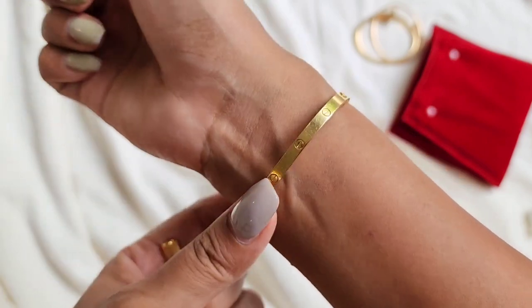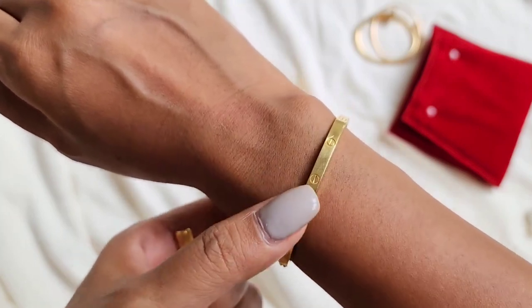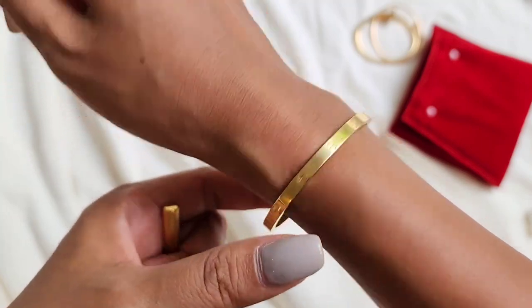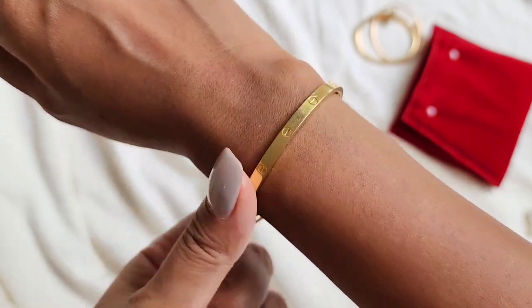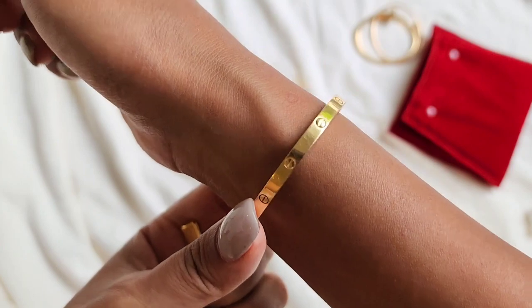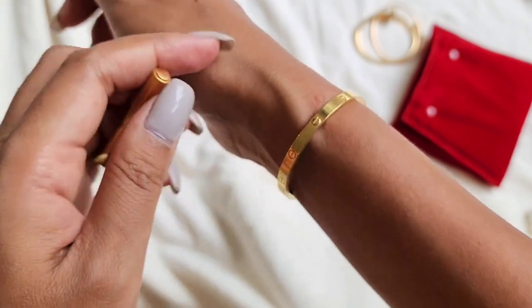If you have any questions on the bracelet, please comment down below. At the moment, I feel my bracelet is a little bit tighter on my wrist. I think I have gained a little weight, so I feel a little tight. This one is size 15 on my 14 centimeter wrist.